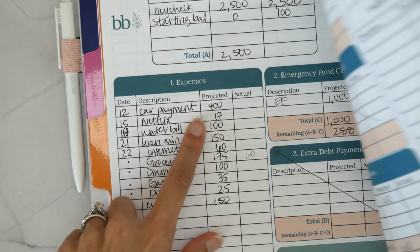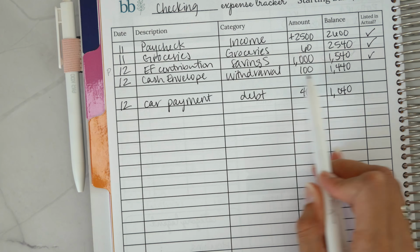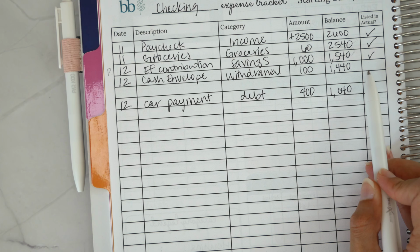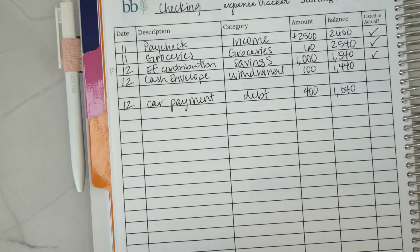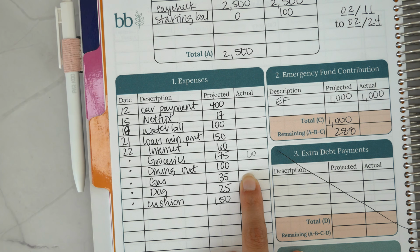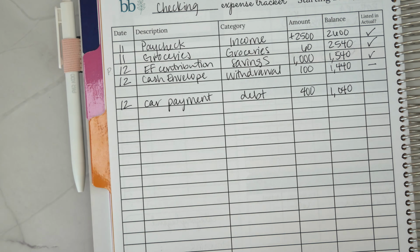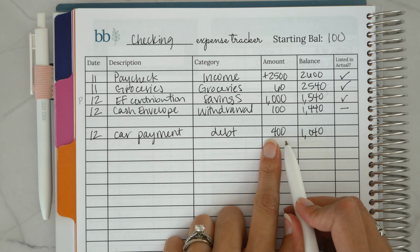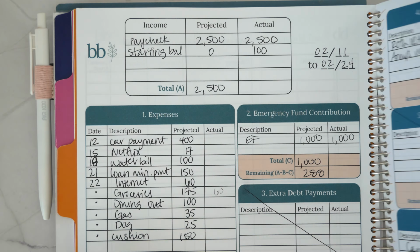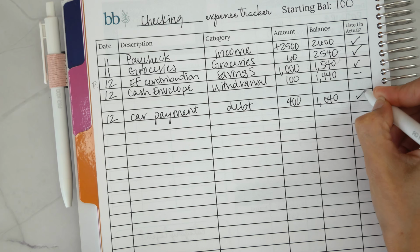All right. So on the 12th, my car payment processes. Now, I skipped up here. I do need to go ahead and list this in actual, but this is a withdrawal. To say listed in actual, we don't want to go over here and tell our budget that we actually spent $100 dining out. We may not use all of that 100. So you don't want to put the full amount of the withdrawal in here. I want you to leave an X here or a hyphen to say not applicable. I haven't actually spent anything. I've just converted it from digital money to cash money. But this car payment, I can totally list in actual and come over and record it here. And now I have told my budget, hey, here's what actually happened with that car payment.